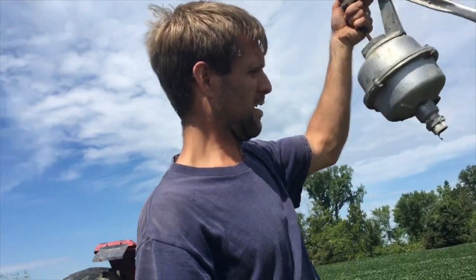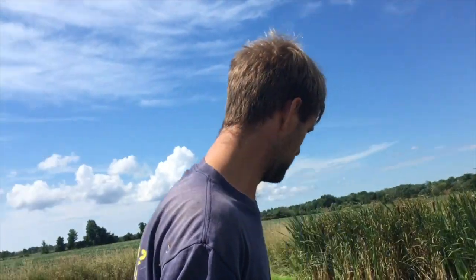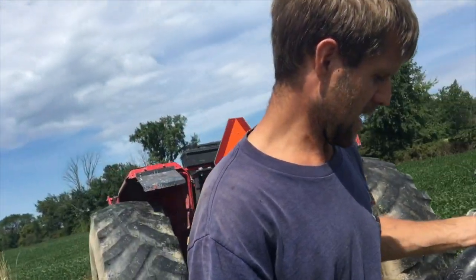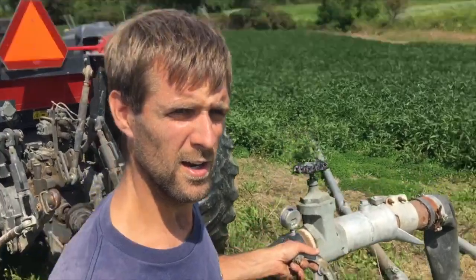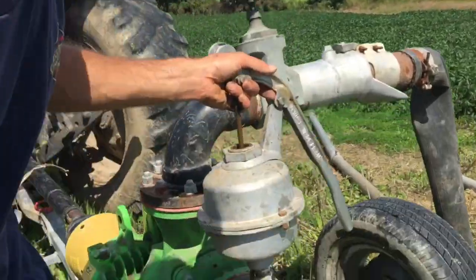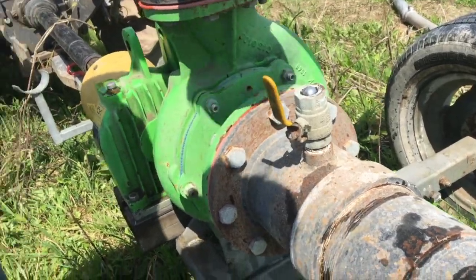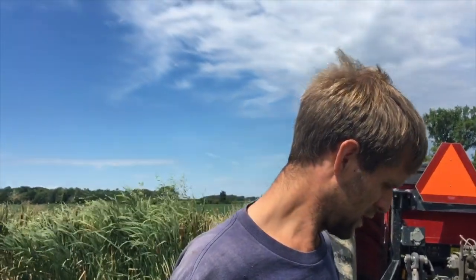This is not supposed to be off. It's supposed to be nicely sitting right there. I don't know if you can see that. See, it's supposed to be sitting there. Yeah, it doesn't like me. This stuff doesn't like me. It doesn't like manure either, so I'm not sure what's gonna happen now. Well, we talked to the boss man. Words of wisdom.